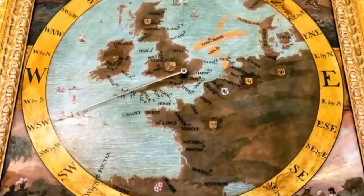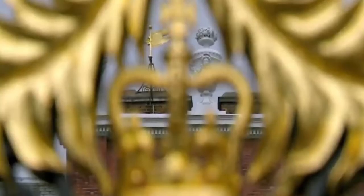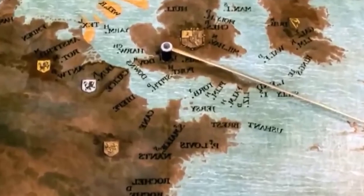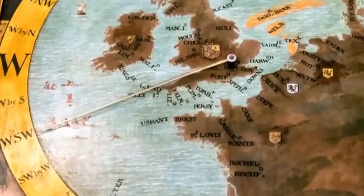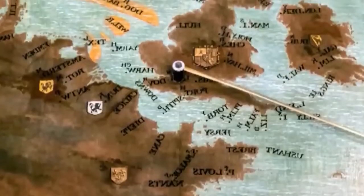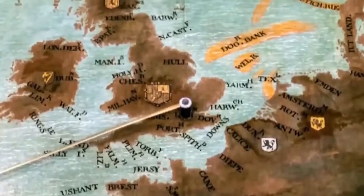Connecting the two are a series of pulleys. So as the weather vane moves on the roof of Kensington Palace, a dial shifts on the face of the map. Instantly, William could see the direction of the wind and plot his next military manoeuvre on his map. It was a game changer, giving him a crucial edge over the enemy. William that they created, and amazingly, it's still in perfect working order more than 300 years later.